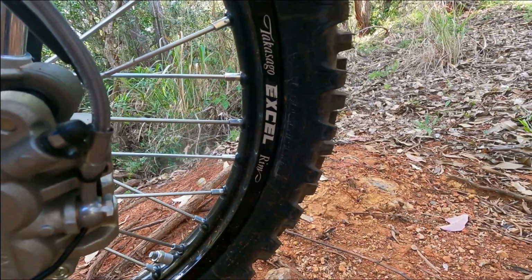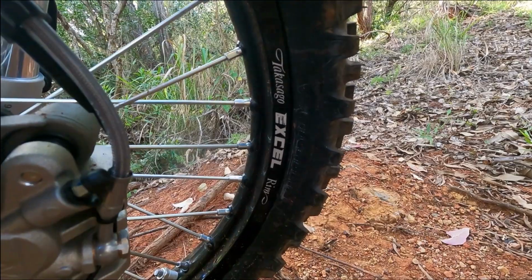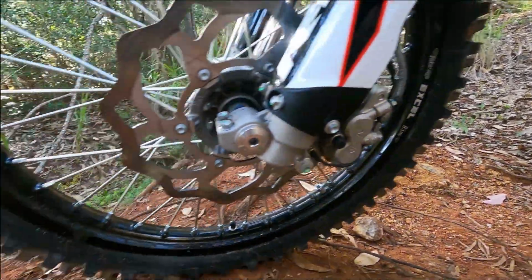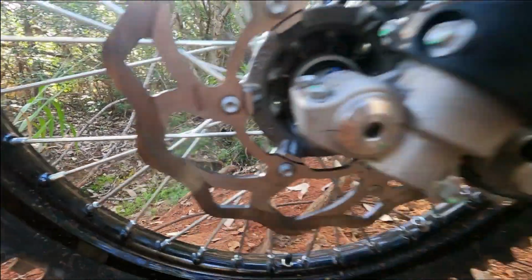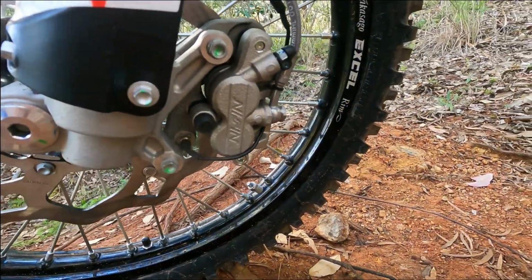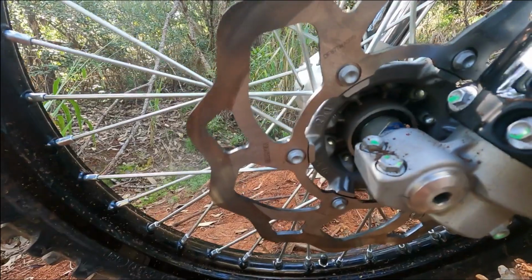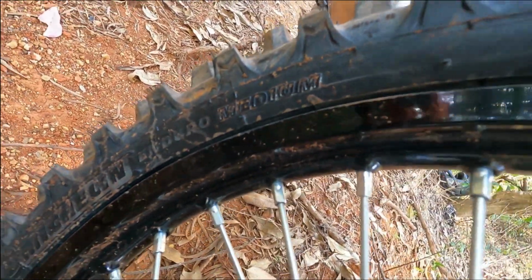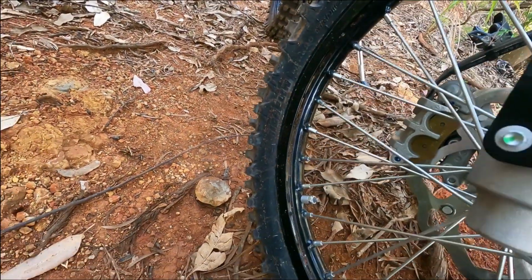Now, like I said, high quality components at a very reasonable price. Yeah, Galfer brakes. You have a Nissin four-piston caliper up front, Galfer rotor and pads as well. Standard tires on this guy are Michelin Enduro. It's a medium compound, so it comes medium compound on the front and the rear.